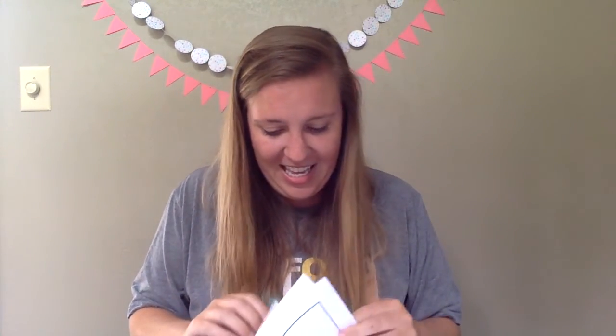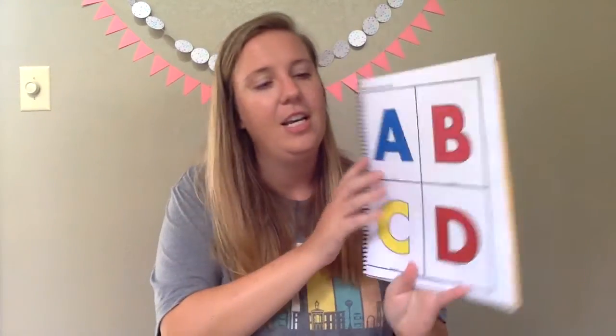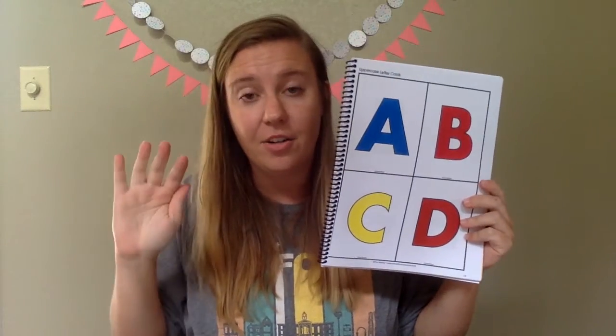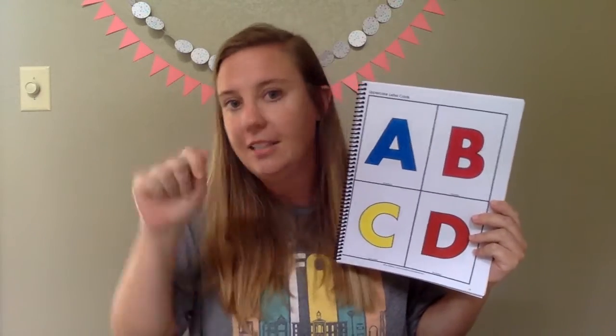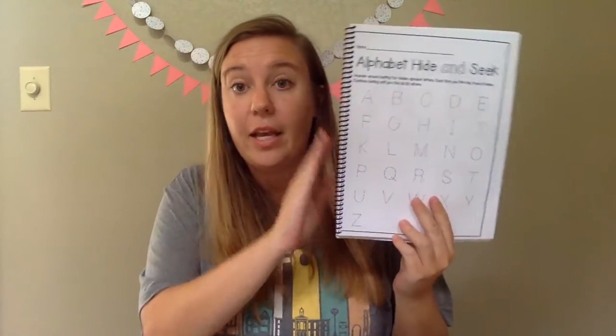Okay, so another thing that you can do while we're at home is work on alphabet hide and seek. I don't know if y'all remember that activity, but my kids, especially at the beginning of the year coming into kindergarten, love this one. So you just hide or place the letters around your house, wherever, and say, okay, go find the B. And then they find the B and they can bring it back to you, or they can use the recording sheet where they can color in the letters. They would color in the B once they find it. They don't have to do that.